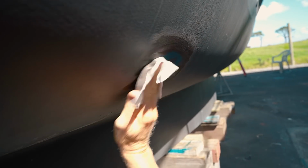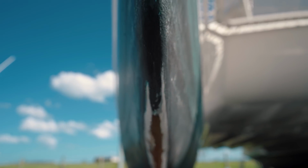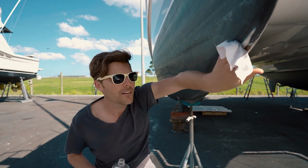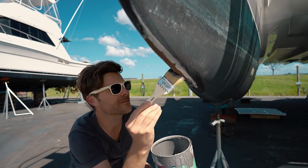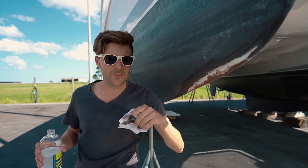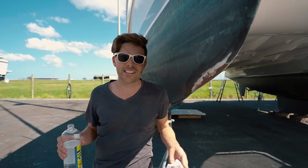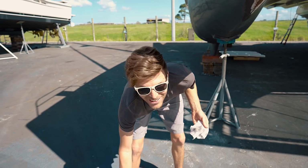We have filled and sanded these couple spots that needed some TLC, and now I am cleaning this off. I'm gonna put some primer on it so then I can touch up the anti-foul, because we're not repainting yet. No, the anti-foul's still in pretty good shape. We're gonna haul out again in 6 months, 8 months, whatever it is. Some places in New Zealand actually require you to haul out as you sail to different regions. So I think we're gonna get the bottom paint done eventually. It's in fine shape. There's no reason to do it now, so we're just touching it up. Okay. If it ain't broke, don't fix it.